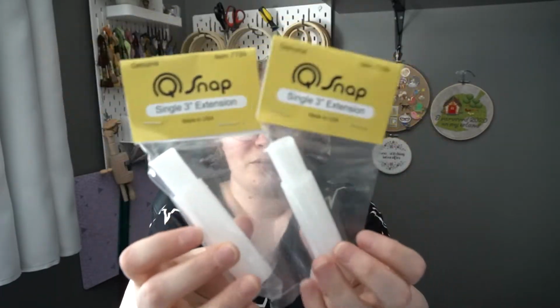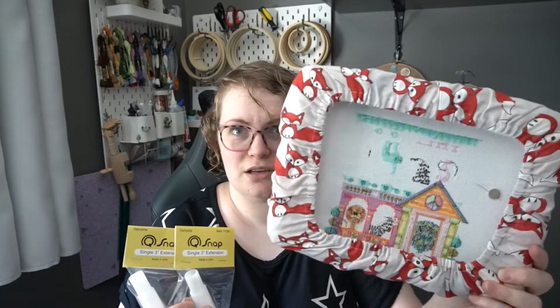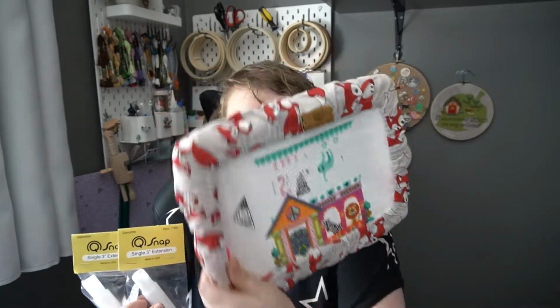Yeah, so oh no, I got this as well. These are just extension things for my Q-snap, which I was going to try with this piece.